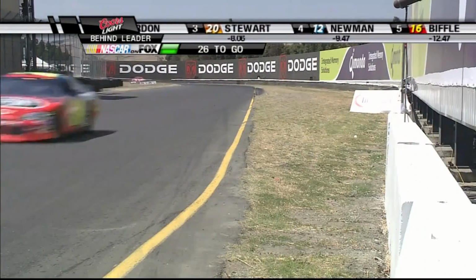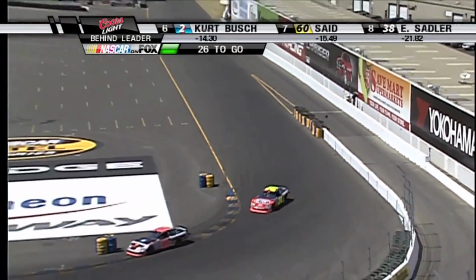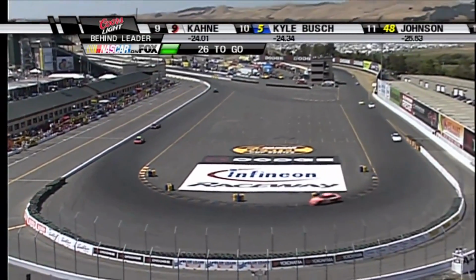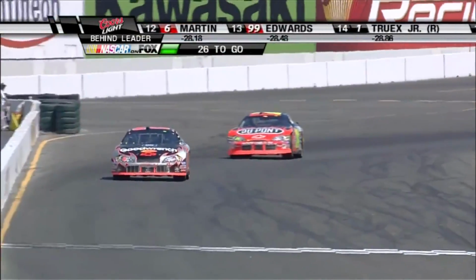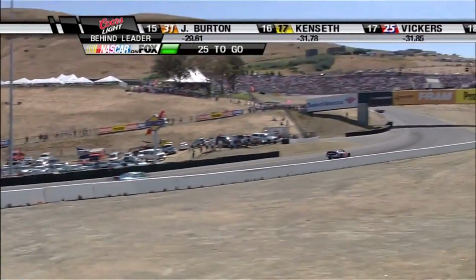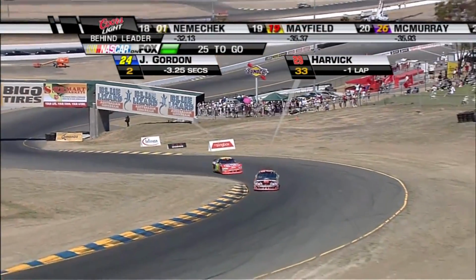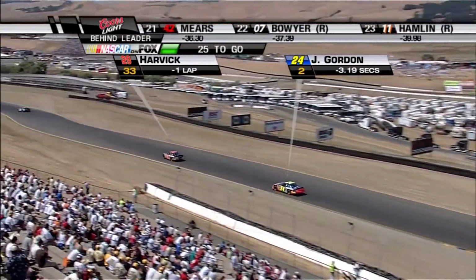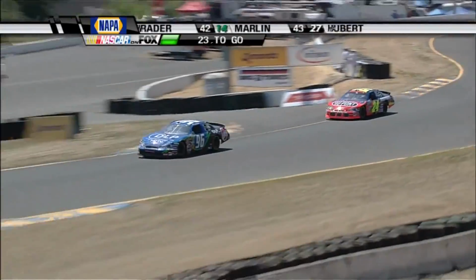And Boris Said is in 7th place, chasing Ryan Newman, Greg Biffle, and Kurt Busch. There you see Kevin Harvick, who limped into the pits 1 lap ago. All 4 tires were changed, and they sent Harvick back out, Steve. And Mike, Goodyear tire engineers are looking at it, and it looks like the tires were fine, but in fact the problem was a loose right rear wheel. I heard him talking about the right rear, so I was thinking they had a right rear tire flat.